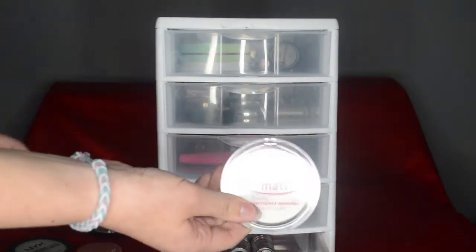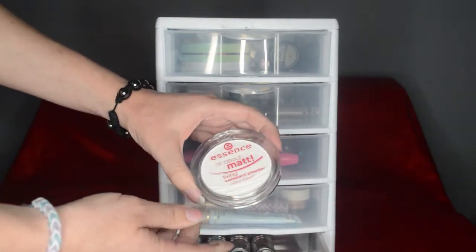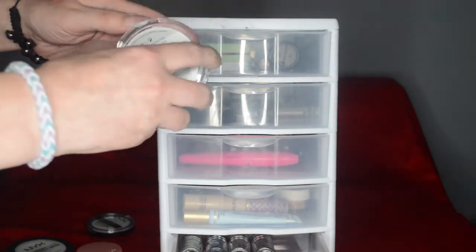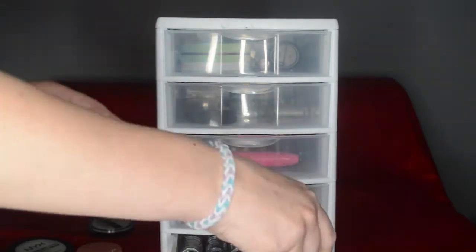This is brand new. It's a replacement for when my NYX one goes bye-bye, and it's the Essence All About Matte Fixing Compacts. It's just setting powder, basically. I can open it. It's literally setting powder. I wanted to try it.